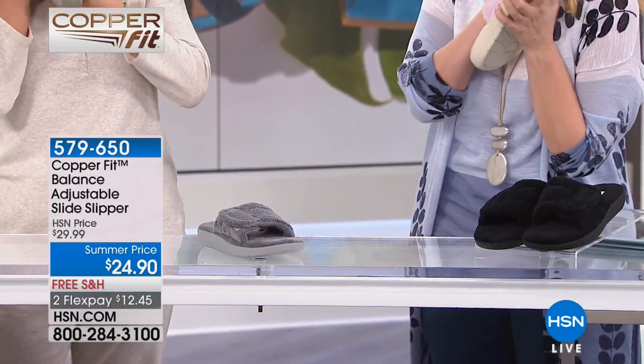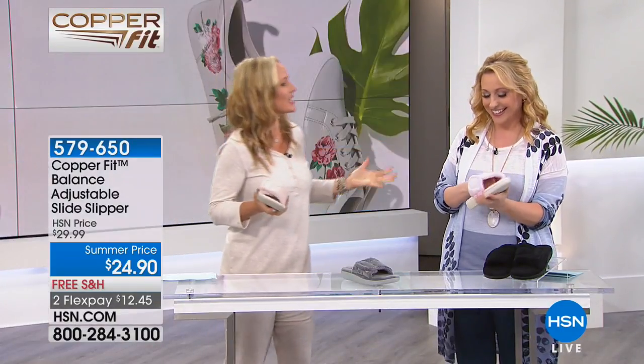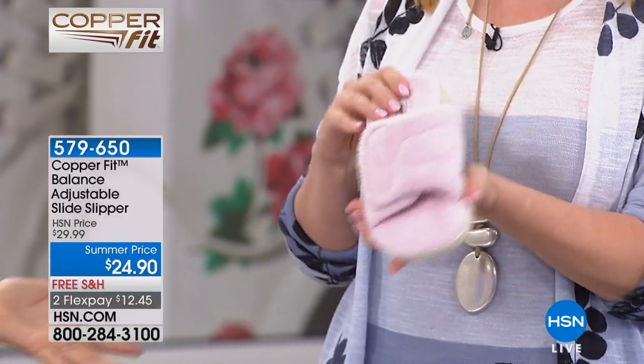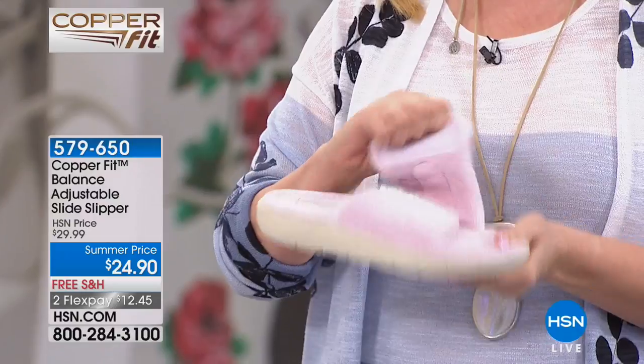I'm just going to stroke it. Isn't it so beautiful? So soft. Really, at the end of the day, how do your feet feel normally? Not good. Right? What do you want to do? You want to slip them into something comfortable.